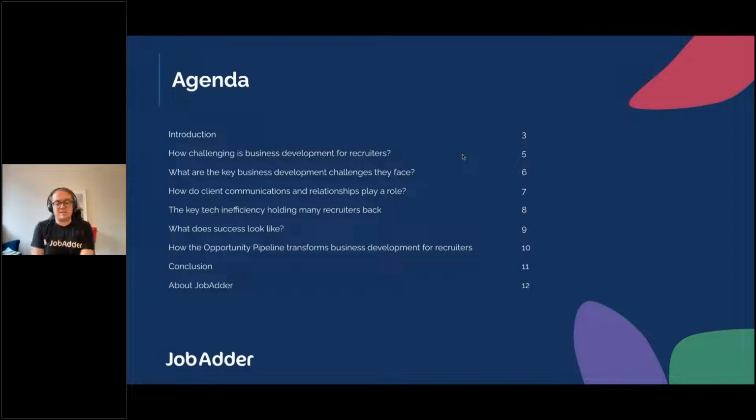What does success look like? And then we'll jump into JobAdder and give you a demo of the new opportunity pipeline feature and how it can help transform BD for recruiters. And then we shall wrap it up from there.